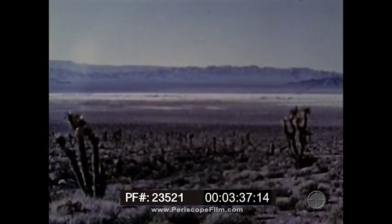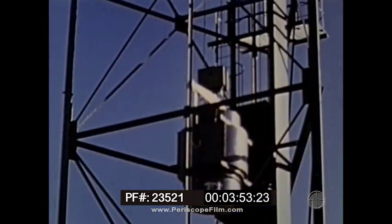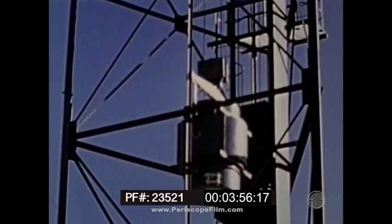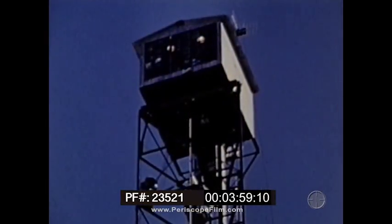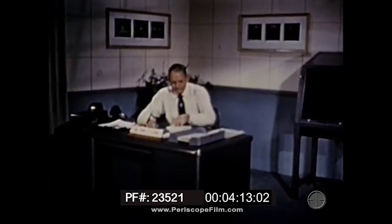Nine of Upshot Knothole's 11 shots were fired out here on Yucca between March 17th and June 4th. These 9, 7 tower shots and 2 airdrops, were the AEC's weapon development tests. While such tests are not the main point of this film, their trend, the goals they're aimed at, are ultimately of great importance to the military services. So since these tests are primarily the concern of Los Alamos Scientific Laboratory, we turn to Los Alamos for an outline of the concepts and the objectives involved.